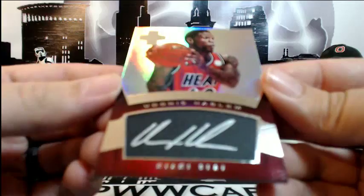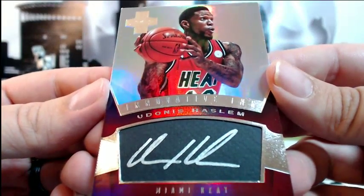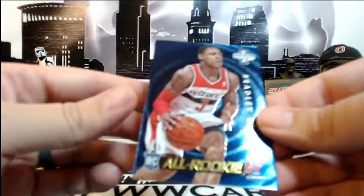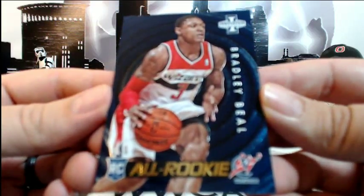And then for the Heat, Udonis Haslem auto. Don't see a ton of Udonis, but there you go. Udonis Haslem for the Heat, Nemicio M. Congrats on that auto. And we finish up with a Bradley Beal rookie, all rookie card for the Wizards and Derek O.